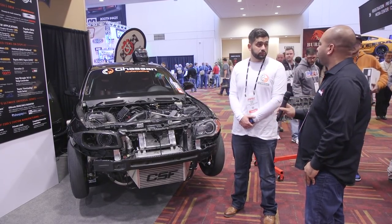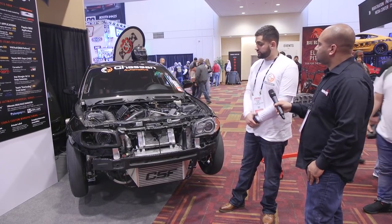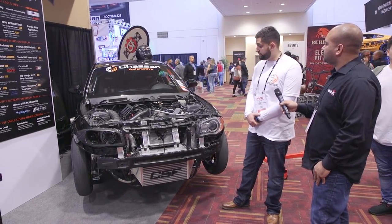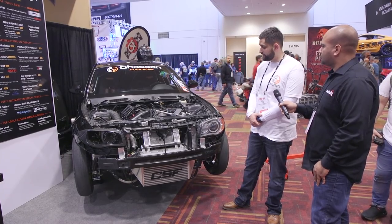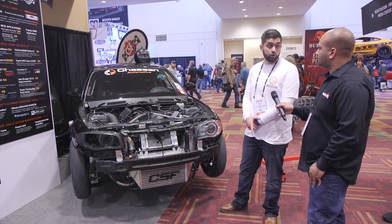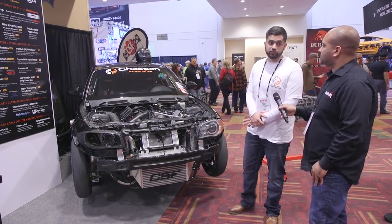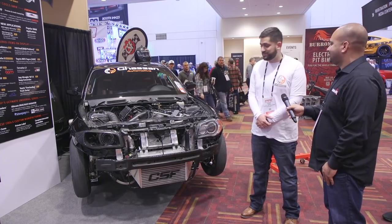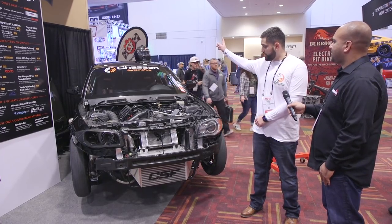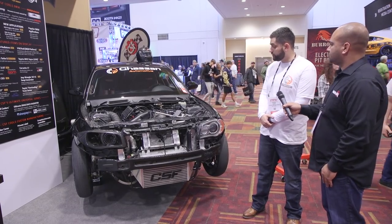What are you doing for fuel delivery? So for fuel delivery, in the trunk we've got the Aeromotive 5.0 pump that they came out with a couple of years ago, I believe. At this trade show, they came out with the 7.5 and the 10.0, so twice the fuel delivery. But that fuel pump alone is good for 2,000 plus horsepower, so we're not going to need to upgrade anytime soon. We've got Vibrant stainless steel braided lines for the whole fuel system.